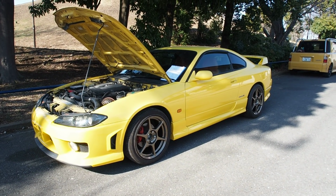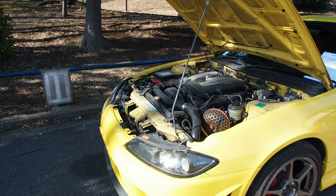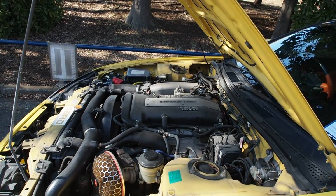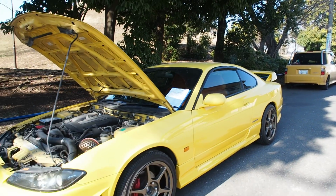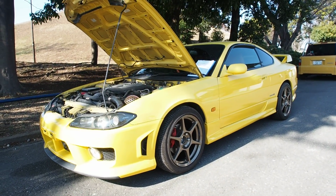This is our YouTube channel where we review the cars that we buy from Japanese auctions for export to countries worldwide. Now this one here is an S15 Silvia with the SR20DET engine, so that's the turbocharged 2-liter engine, rear wheel drive, and this one is super extra ultra special because of one little bit in the interior that is different from what I thought it would be.